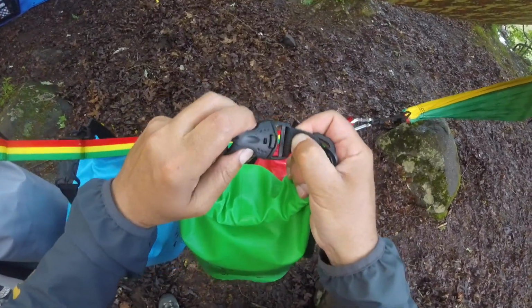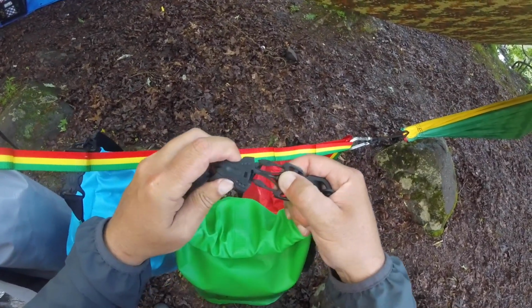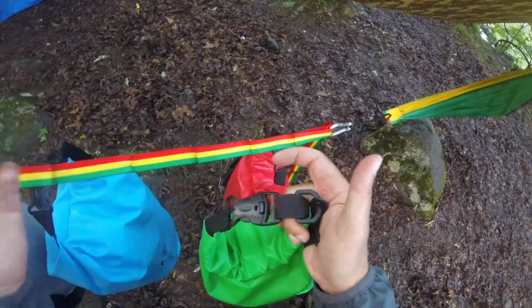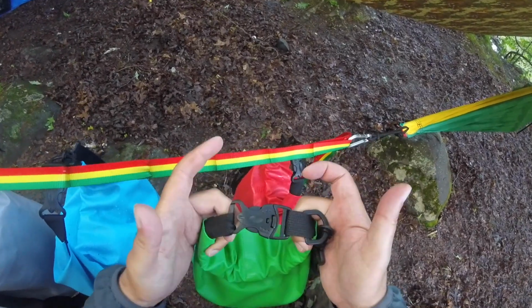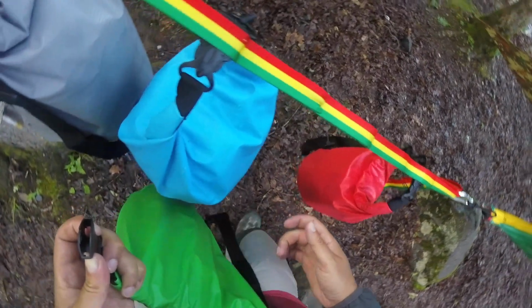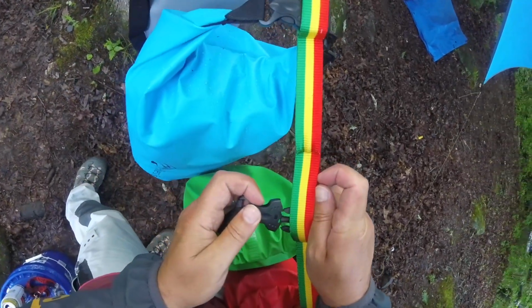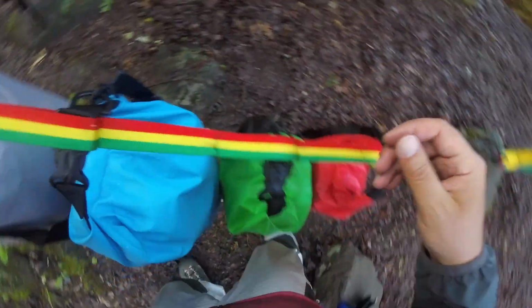So if I pinch it, it's still locked. It's locked on both sides. Just like that. So you need 2 hands to open it, or maybe if you have magic hands, you can get all 3 levers at the same time. But these are really nice when you're out in the woods and you don't want your gear to fail on you.